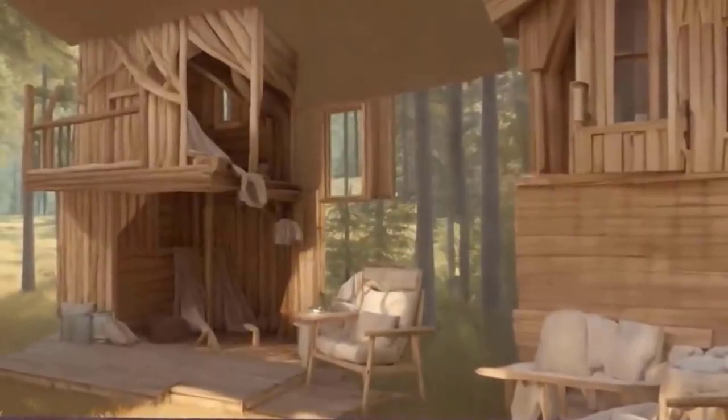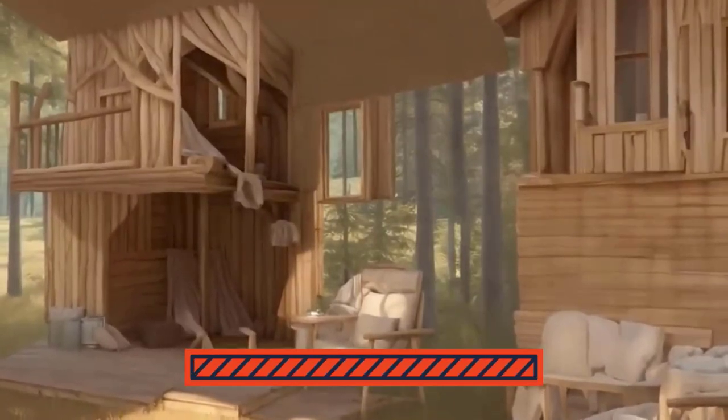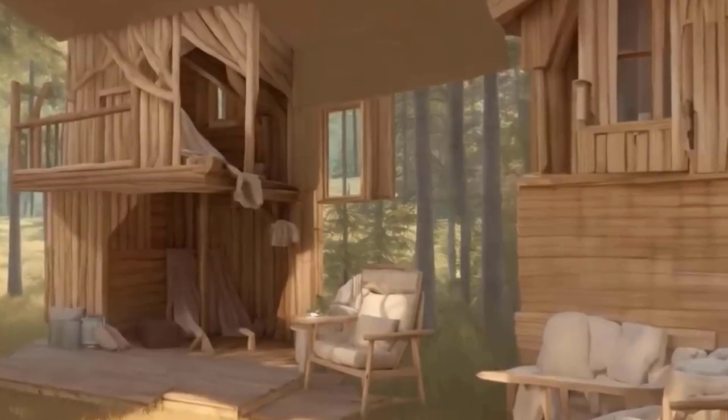An animal is hidden in this forest hut. Yes, there is definitely a rabbit there.